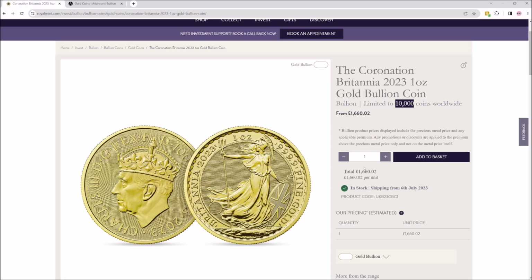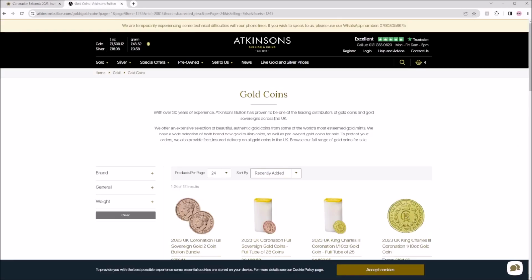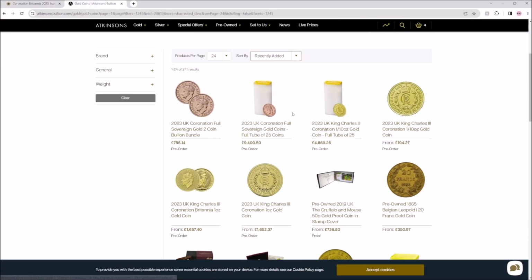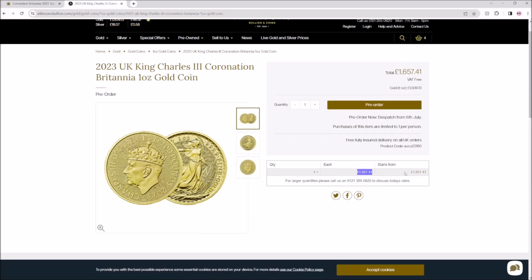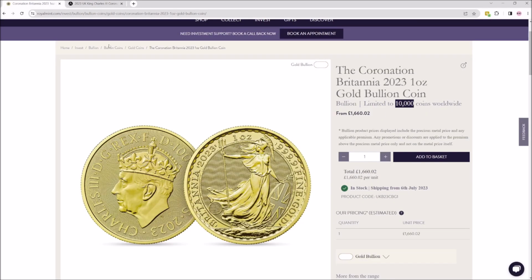What I would say as well is that I've got a tab open here with Atkinson's bullion, who are usually a little bit cheaper than the Royal Mint. And if you look here, you can see that you can buy a single, and it does say here, purchases are limited to one per person from Atkinson's. You can buy it for £1,657.41, compared with the 1660. So not a huge amount of difference between the two.